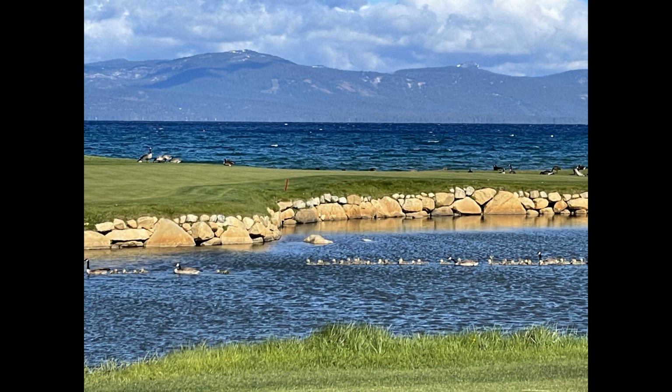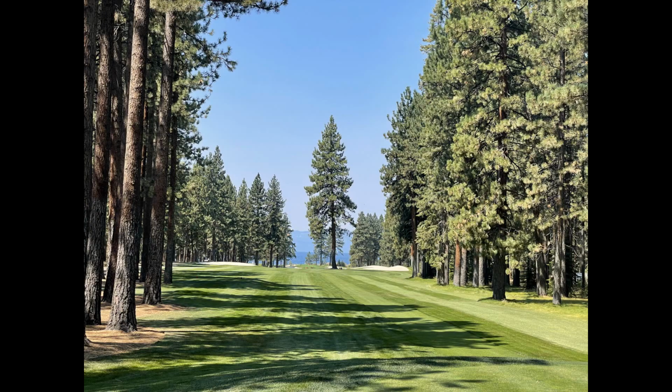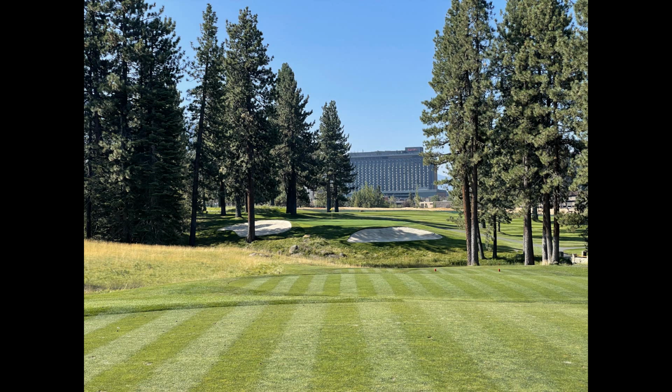On the good side, it's Tom Fazio and George Fazio on Lake Tahoe. That's pretty good. On the bad side, hey, it's $300, but it's worth it. From an excellent standpoint, the driving range is unbelievable, and the grass on the driving range is better than most fairways.